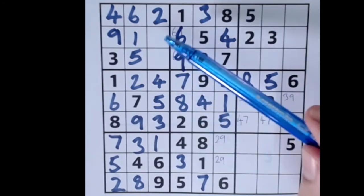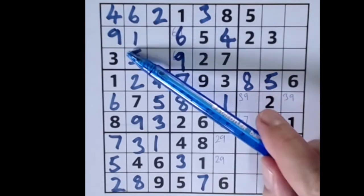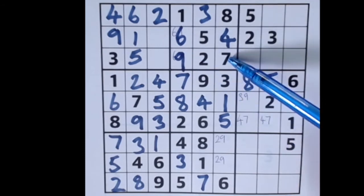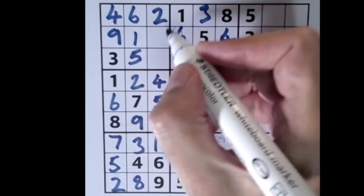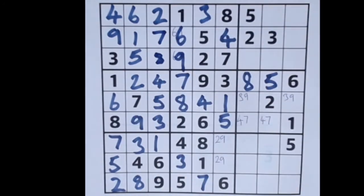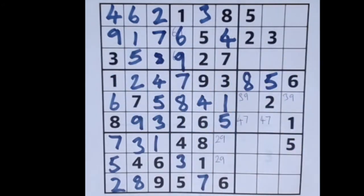There are 2 numbers left to get in this region. We have 1, 2, 3, 4, 5, 6. We don't have 7, we don't have 8, we do have 9. So 7 and 8 are missing. 7 is clearly in this row, so clearly not in that bottom right hand corner. 7, 8 goes here. And there's 1 number missing from the end of this row. 1, 2, 3, 4, 5, 6, 7. We don't have an 8. It's an 8.